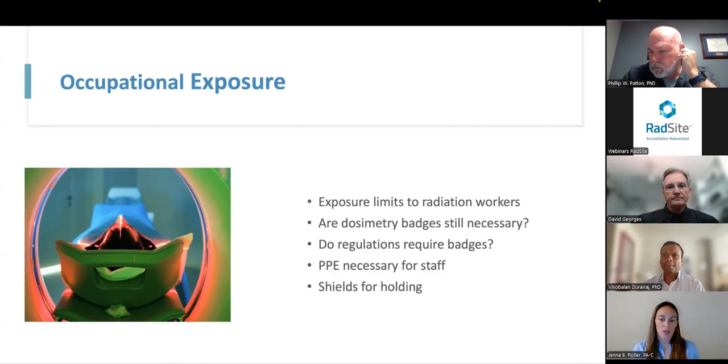But as David mentioned, we utilize a lot of lead lining in our covers and the equipment itself so that it protects the patient that is closest to the beam source. And then we also have an operator workstation very similar to what David described.